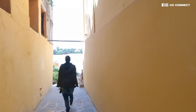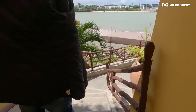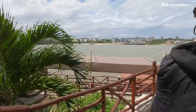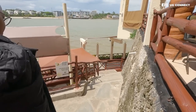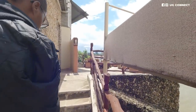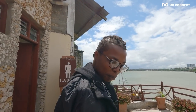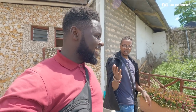So now this is the restaurant. Habari. Wow. This is the best place that you can take seafood. Okay. When I have money. In Mombasa? Yeah, when I have money. Guys, when I have deep pockets and I want to spoil myself, I'm a fan of seafood. Yeah. So that's what I eat.